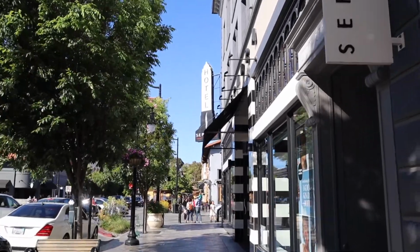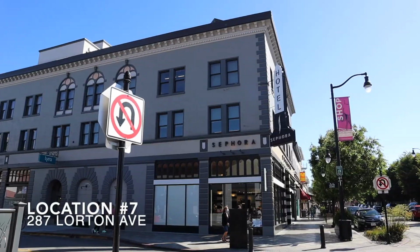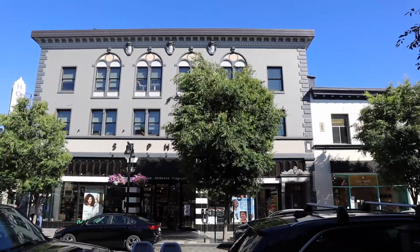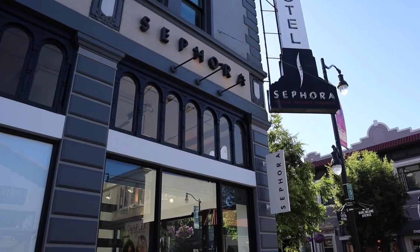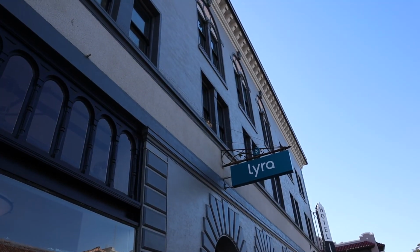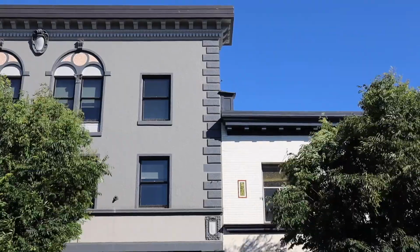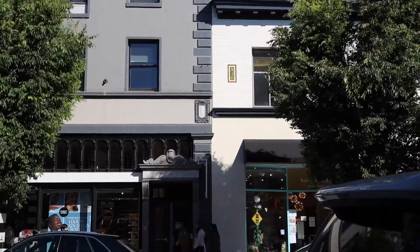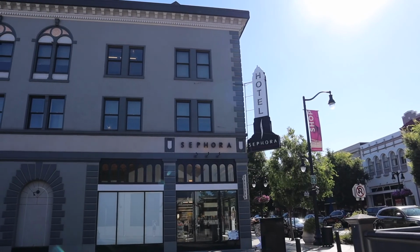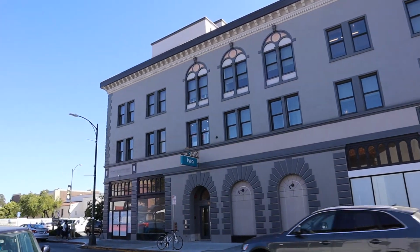Now we'll visit a mixed-use downtown district with uses similar to Brisbane's Visitacion Avenue. Situated on the southeast corner of Lorton and Burlingame Avenue, 287 Lorton is a 3-story commercial building originally built in 1925. In 2017, the upper 2 floors of the building were converted from 44 hotel rooms to office spaces. The ground floor is occupied by retail use along Burlingame Avenue and features tall ceiling heights, large glass windows, and a recessed entry, enhancing its pedestrian appeal. The building signage is also consistent with its blend of historic and contemporary style.